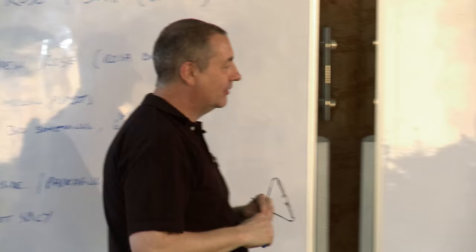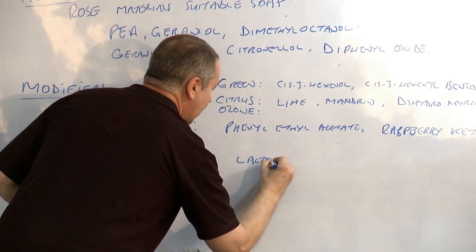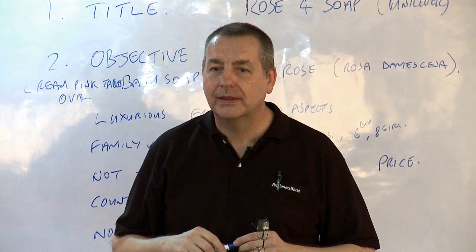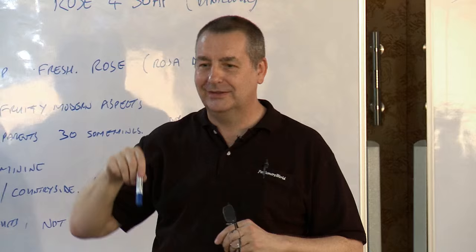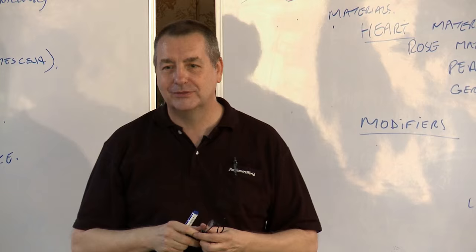And traces. Luxurious. What could we add there? Lactones. Something else. Perhaps traces of vanilla, yeah. Something else. Really, really important for soaps: the aldehydes. If you smell the aldehyde fluorescence and think of Lux soap, yeah. Fatty notes, yeah. And the aldehydes.